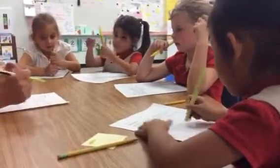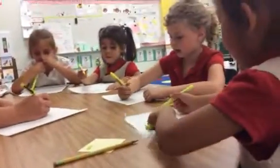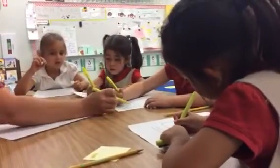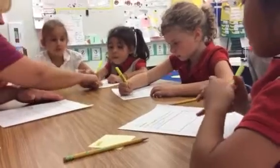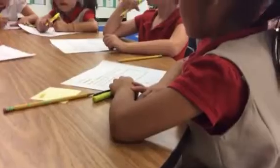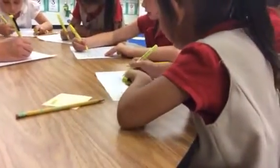Let's look at that sentence. What do you think is important? Bald eagles have a long yellow bill. You think that's important? Find the word long. Point to the words: bald eagles have a long yellow bill. Good job, Azalea. Long yellow bill, those three words. Good job. And have white feathers. Does white feathers seem important? Yeah. Let's find white feathers.